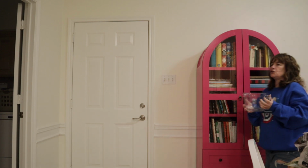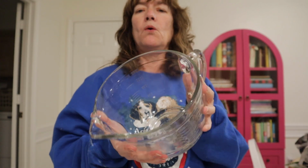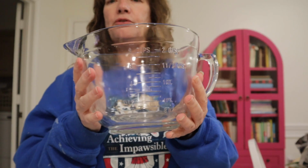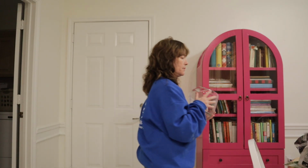Now, this is extremely heavy. This is vintage Anchor Hocking, and it is an 8-cup measuring cup or mixing bowl or both. If you love to bake bread, cookies, anything, you can mix and then pour very easily because it is, again, a measuring cup as well. This thing is extremely heavy. It's Anchor Hocking, no chips at all, and it will also be available in my booth.